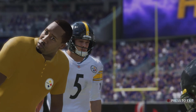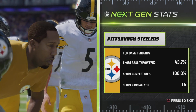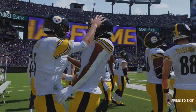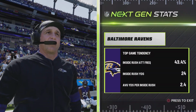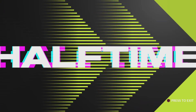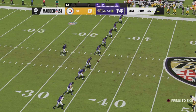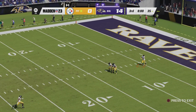Now for a check of the next-gen stats in that first half for the Steelers. And they will need to get this passing game in gear because they did not do much of anything in that first half. And it's why the scoreline is what it is. Meanwhile, for the Ravens, we check out their numbers on the ground as they'll try to keep the momentum going into the second half. Okay, Coach, thanks as always to you and the gang in Orlando as we welcome everyone back in for quarter number 3.